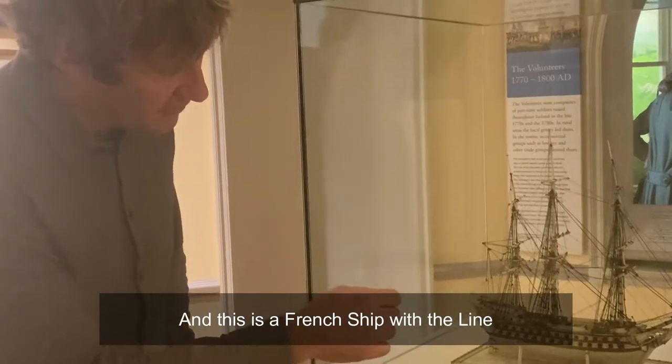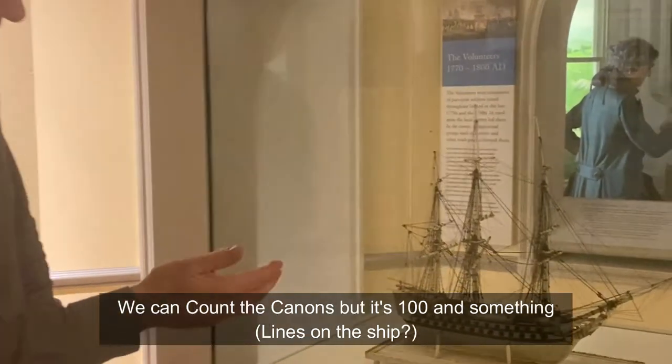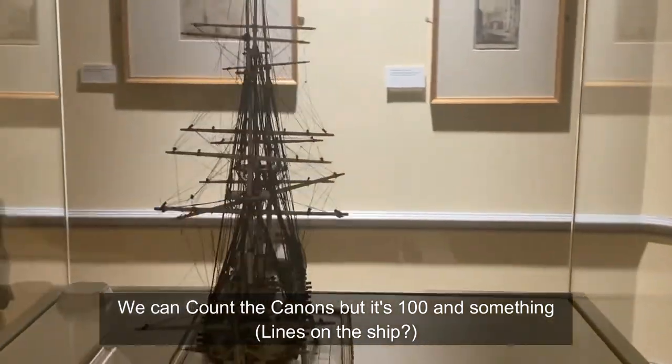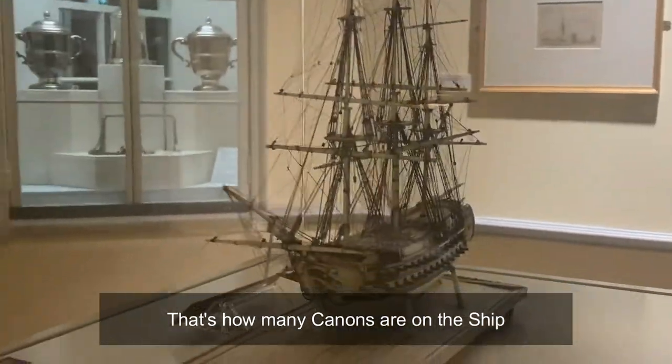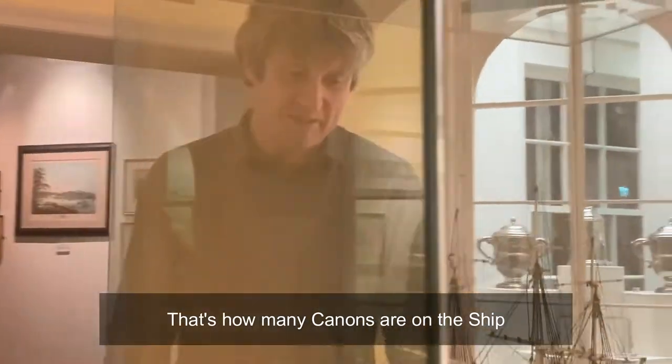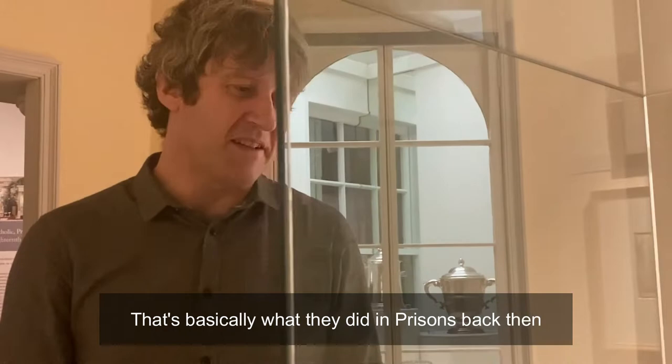And this is a French ship of the line. I can't remember, we could count the cannons, but it's a hundred and something. 110 or something, that's how many cannons are on the ship. That's basically what they did in prisons back then.